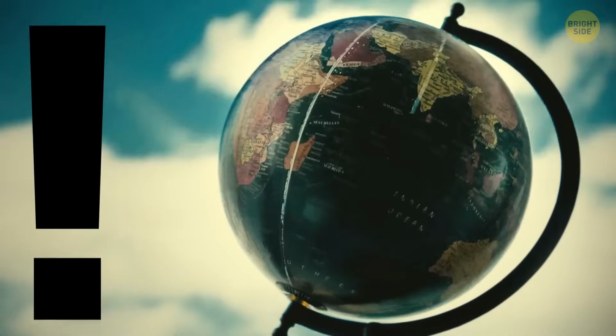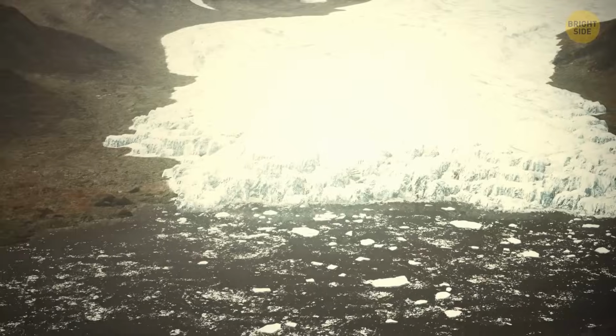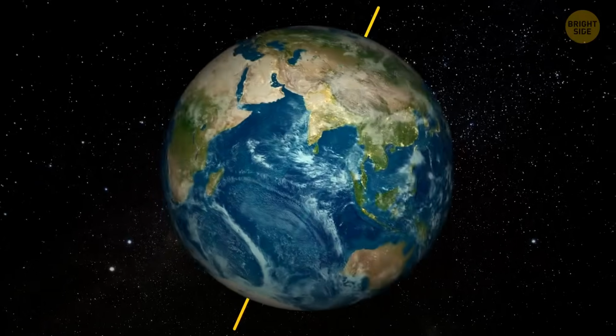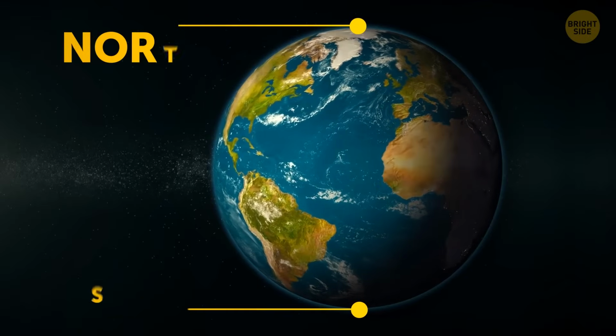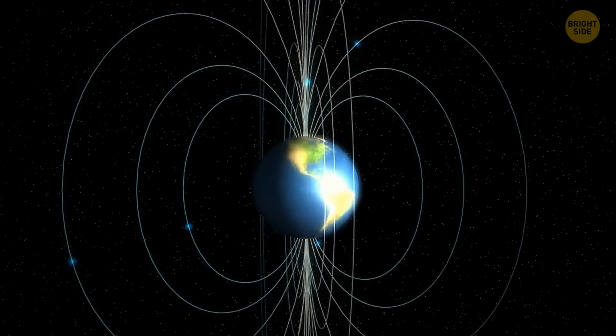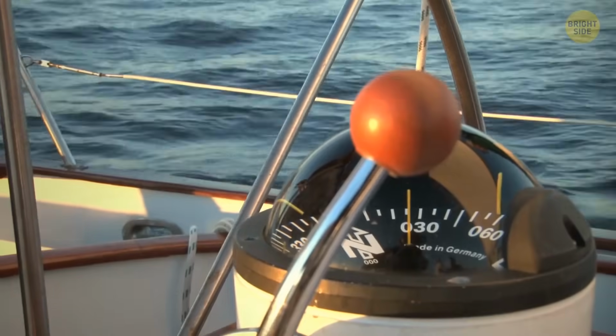Something's different about the Earth's axis. Climate changes and melting glaciers, mostly in regions like the Himalayas and Alaska, made the axis shift. Our planet has two kinds of poles. Are the south and north magnetic poles. They affect things such as drift and navigation.